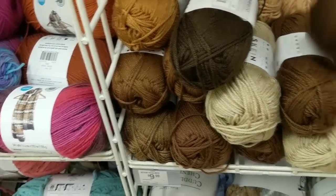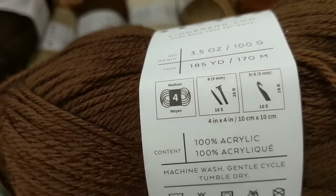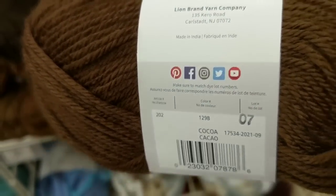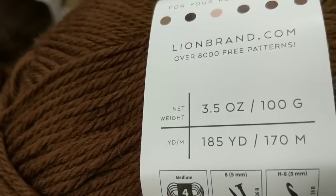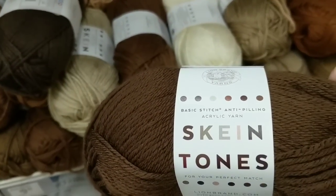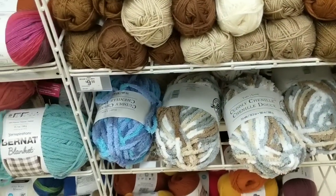The yarn kind of looks shiny, so it reminds me of Caring Simply Soft, but it might not be. It's a 4-weight yarn. It's 185 yards, and I believe it was $9.99 for that little skein. So it was a pass for me today, but I did want to share it with you guys in case someone else was looking for that.